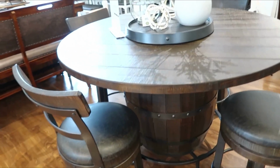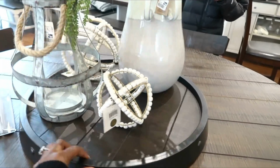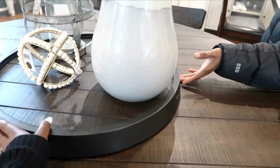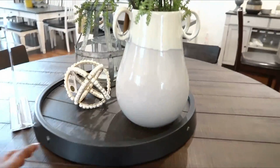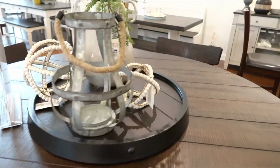But it's just, it spins right here too, y'all. It's so sweet. You think it's an add-on? I think it comes with it. You can put your breakfast stuff on there and it spins.